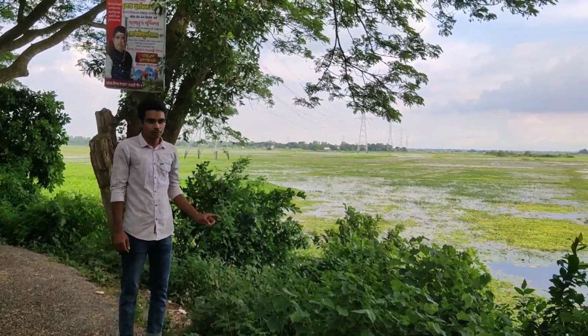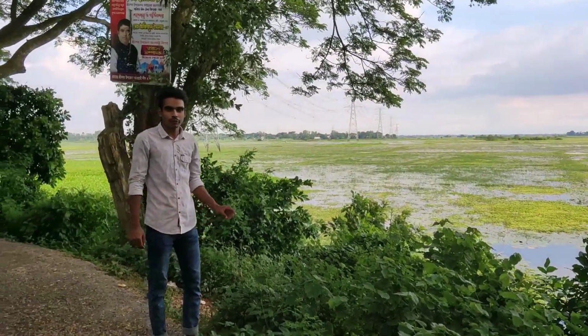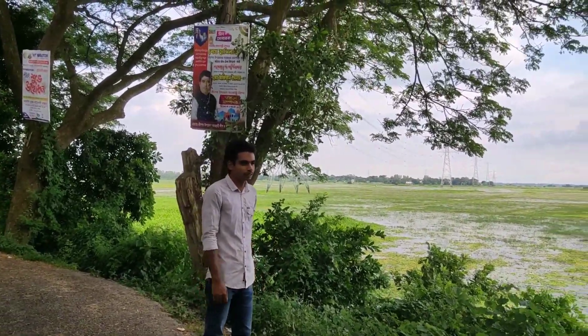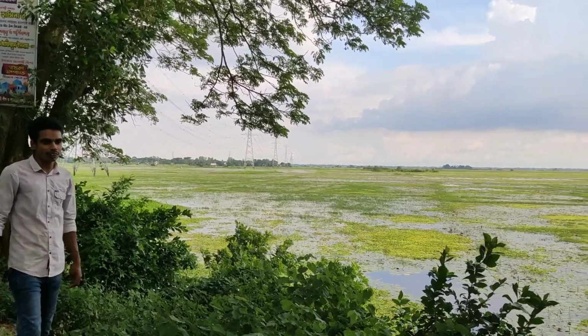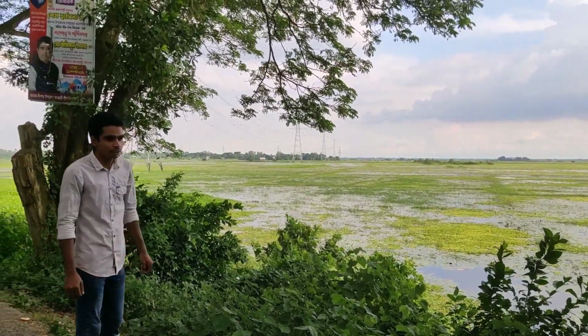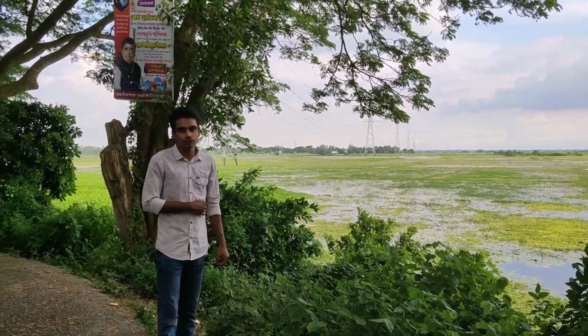Besides, various natural fish are available in Arial Beel. Different types of vegetables are available in the dry season. Big sweet pumpkins are grown here. Being near Dhaka, these are regularly sent to Dhaka.